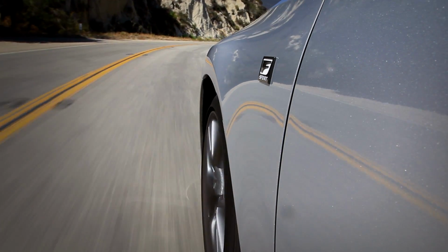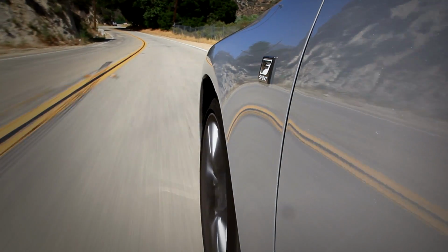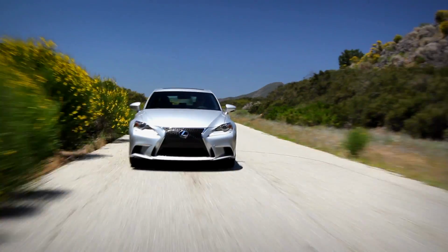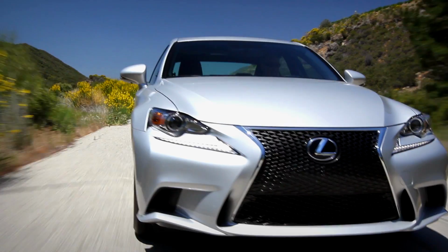Now, in spite of the fact that the IS has been Lexus's attempt to have a sporty car in their lineup, the last generation just never really lived up to the hype. Even in the ISF, it was less than I wanted it to be. Lexus and Caddy have come to play in a real effort to shed the image that most people have of them.